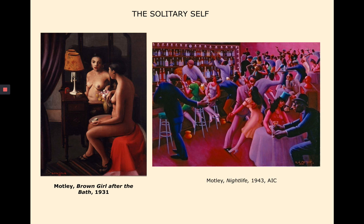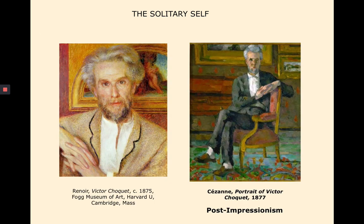rhythm and pattern that has been compared to a kind of visual equivalent of jazz music, which the people in the nightclub are listening to, that's playing on the jukebox that you see in the right-hand corner with that red head on top of the jukebox. So a very different kind of contrast in style here.